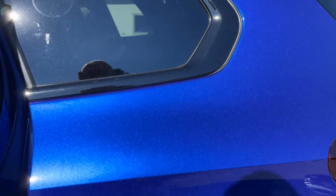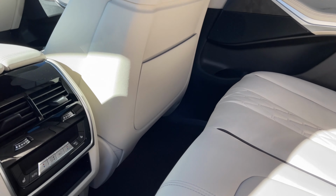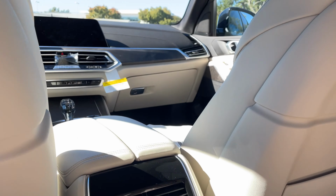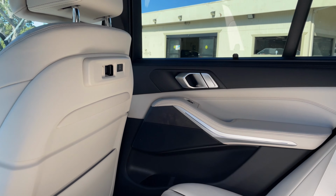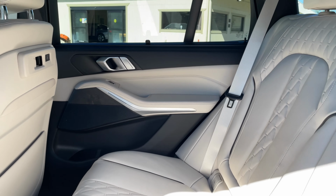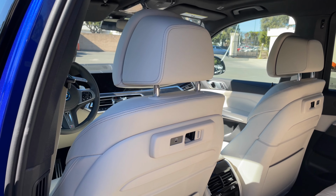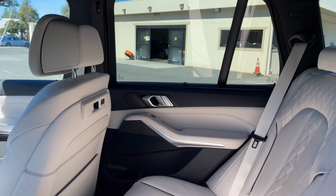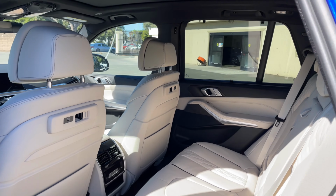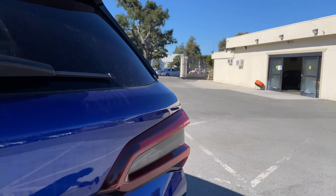I just love the flaking on the San Marino Blue. Here's what the back seat looks like. We have the 4-zone climate control, which means you have 2 climate zones in the rear seats as well. The ivory white looks really good with the black, looks like piping. Of course, also dangerous if you have kids, but I think a very classy example on here. So there's really no difference between the 45E and any other X5 in terms of rear seat room. All right, so let's take a look at the cargo area.